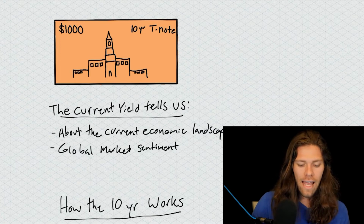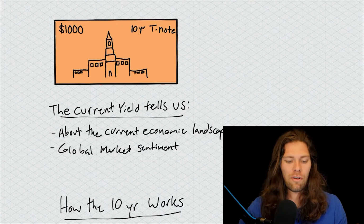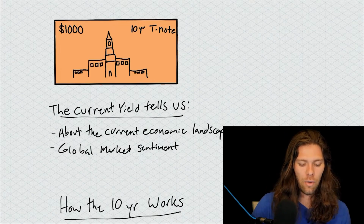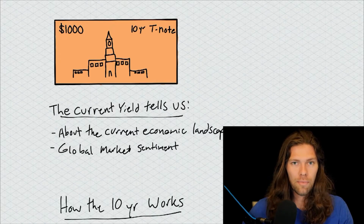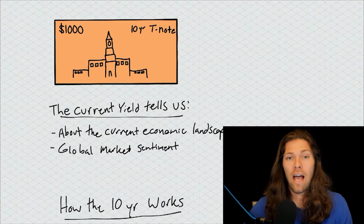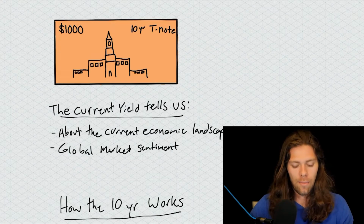So this is the 10-year Treasury note. It always has a nice fancy building on it if you look at a Treasury. So I just drew a nice building as a $1,000 price 10-year T note. The current yield tells us about the current economic landscape, what the expectations are for the future, and global market sentiment, how people feel about the future, which is very related with the current economic landscape.